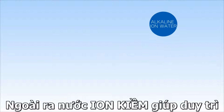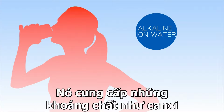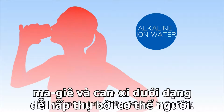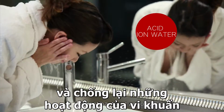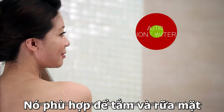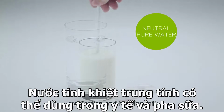In addition, alkaline ionized water helps to maintain the body's acid-base balance. It provides minerals such as calcium, magnesium, and potassium in a form easily absorbed by the body. Acidic ionized water has a double use for washing and antibacterial actions. It is suitable to use to bathe and wash skin and face. Neutral water can be used for medication and brewing milk.